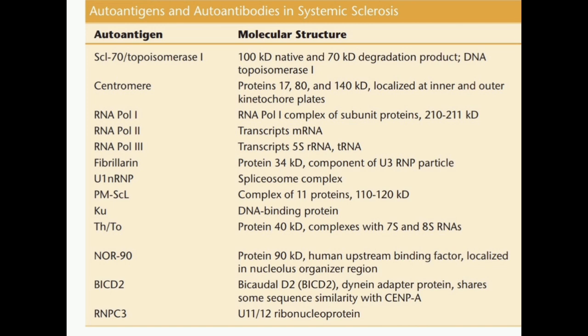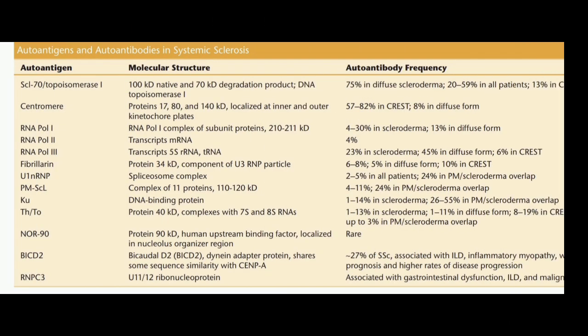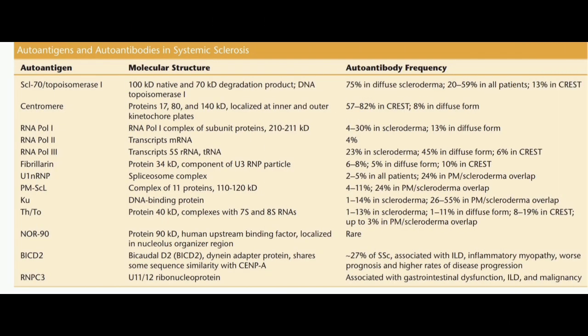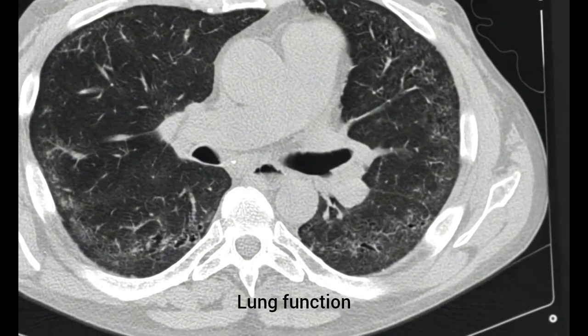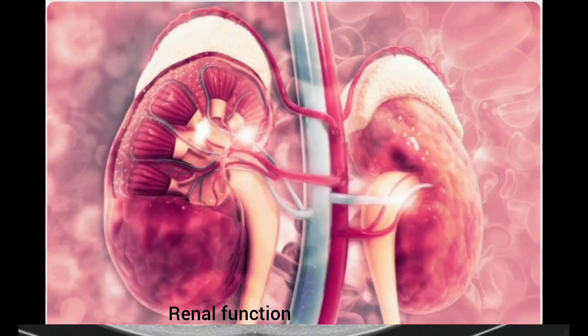Dr. Patel handed Sarah another report. "We conducted a pulmonary function test, and your forced vital capacity, abbreviated as FVC, is at 80% of the predicted value. This suggests that your lung function is within the lower range of normal."